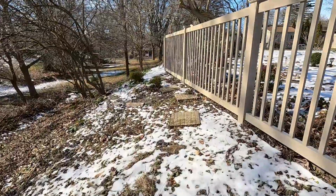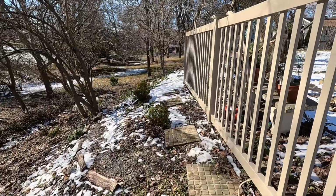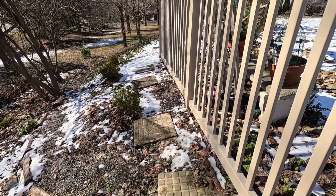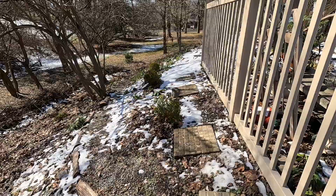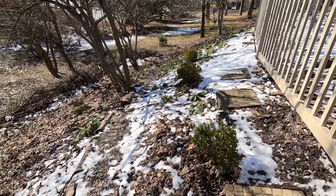Here in the way back, there's not a ton to see. One of the things that I did find though is that I think that as the contractors put this fence up along the back and they had to move these pavers back, I think I lost some of the baby hellebores that I planted along this path. So I don't know, hopefully we'll have some more baby hellebores this year that I can plant back here.